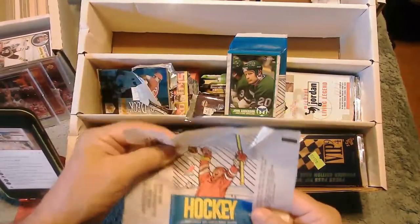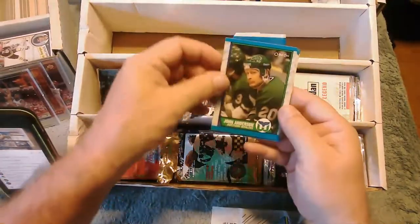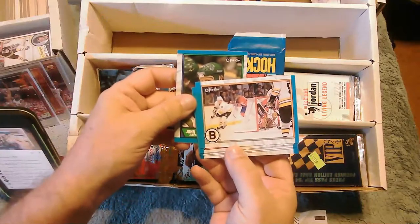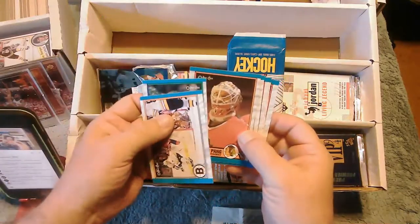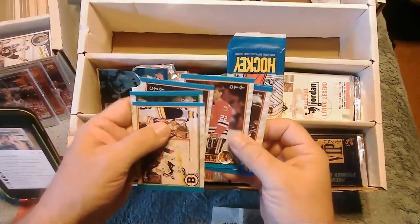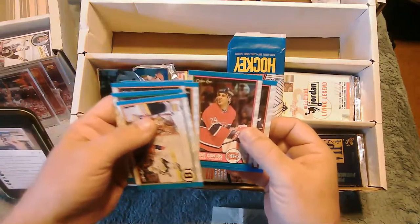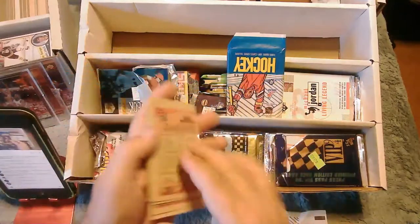They're OPC, 4 grams of OPC goodness if you're a hockey guy. John Anderson, no name on that one there. Got to look on the back. Darren Pang, never heard of you, Darren, sorry. Adam Creighton, Mike Allison, Chris Chelios, he's a good one. Maybe in the Hall of Fame, I'm not sure.